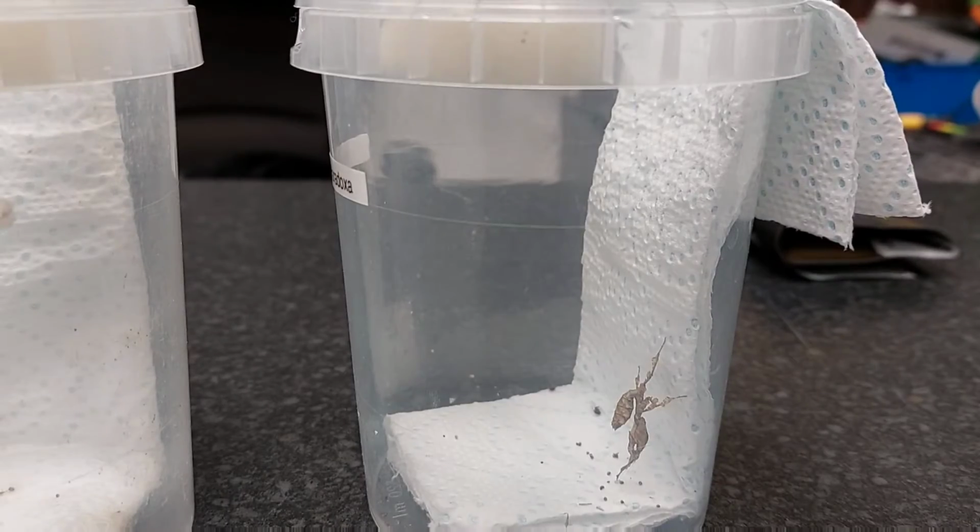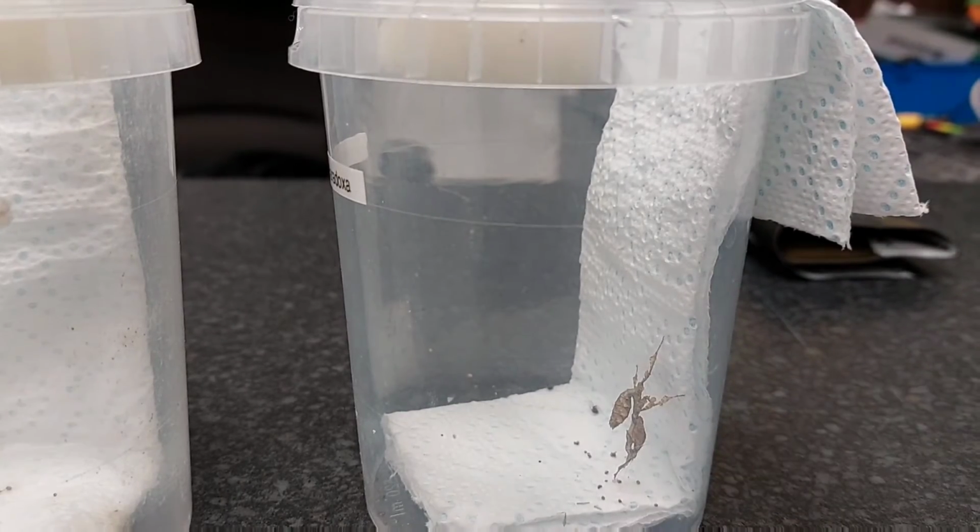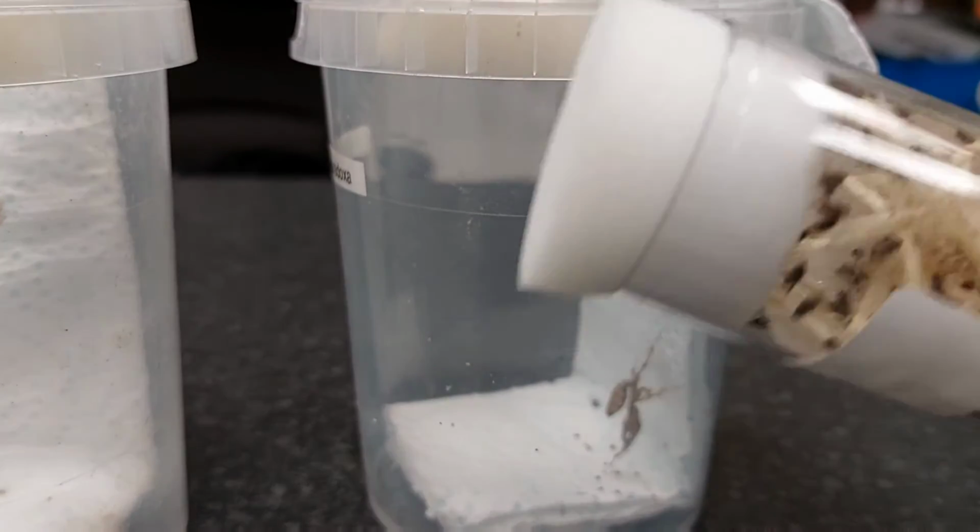What we're going to do now is we're going to try and feed one of the ghost mantises. So I've got the same thing again. We've got our little pots. We do the tappy tappy.